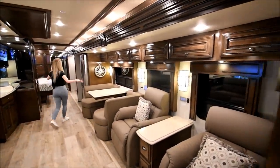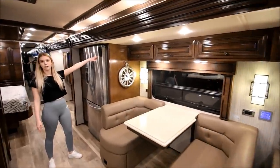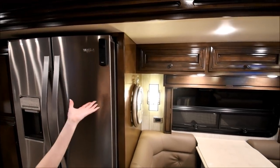The whole RV has all electric shades, so we're going to insert a clip of Mayan demonstrating how to use the little magnetic remote to open and close all of the shades.